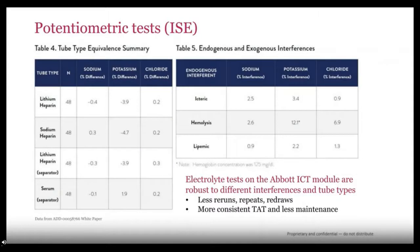Here's some of the data from the ICT module. You can see the performance of different tube types: lithium heparin, sodium heparin, lithium heparin serum separator tubes, and serum separator tubes. CVs are very comparable across the different tube types as well. Interference by icteric, hemolytic, and lipemic samples is very low. This means that you're going to have fewer issues with having to do reruns or repeating draws, and gives a more consistent turnaround time, and of course less maintenance.